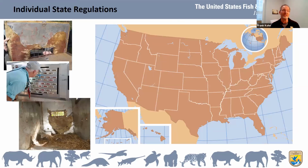There are individual state regulations that we also have to follow. So if you're going to be crossing state boundaries, you're going to have to follow those regulations. And in general, and Al will talk mostly about the ground transport, my rule is when you're transporting animals across state lines, or anytime you're transporting on the roads, you want to let as many of the authorities know that this is going on.